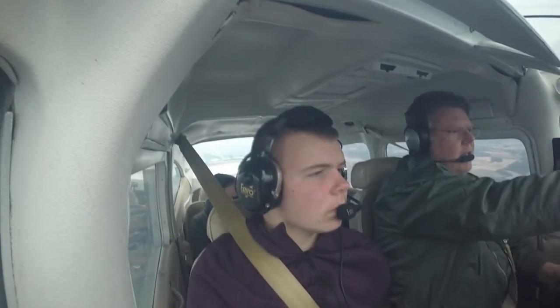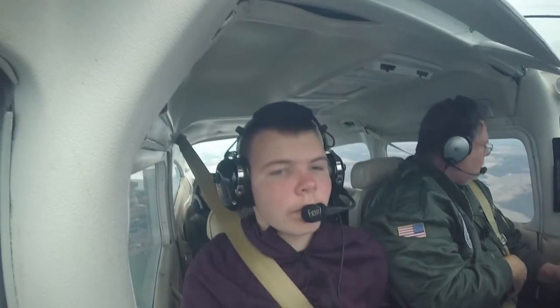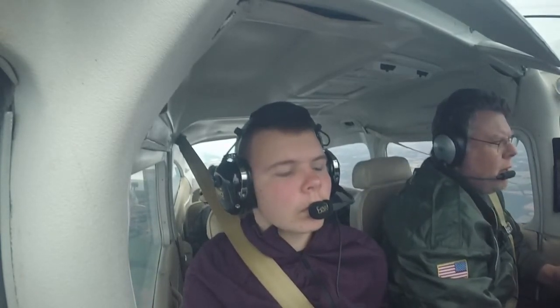Okay. So there's Culpeper. Additional traffic 12 o'clock, less than 1 mile, opposite direction is an RV10 at 2,200. So we're almost up to 2,500 feet. We're going to come down a little bit here.